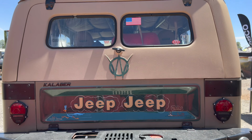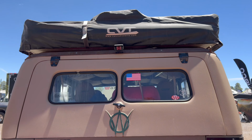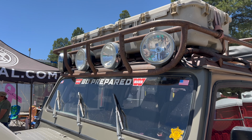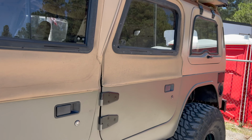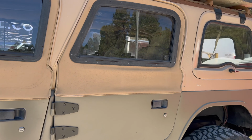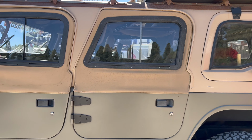The builder apparently crafted this vehicle from multiple Jeeps and other vehicles, and it was actually built right here in Arizona, which I thought was pretty cool. I'll leave a link with some more info on this crazy build in the video description below. Definitely go check that out.